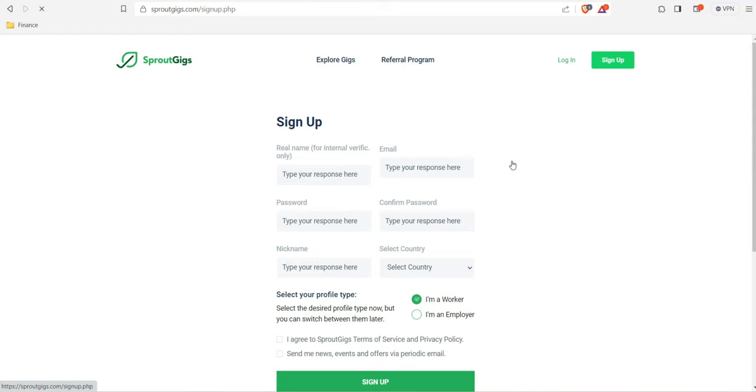You end up on this particular page where you type your real name. It's very important you use your real name, because in the withdrawal process they are going to verify everything, and make sure you don't use any VPN or anything that will hinder your profile. Make sure you select the right country, the one you are actually in. Select your password and your nickname, the name which also stands as your username on this platform, and you can select which one you actually want to do. If you just want to complete tasks and make money on this website, select I'm a worker. If you just want to hire people on this website, you have to select I'm an employer.